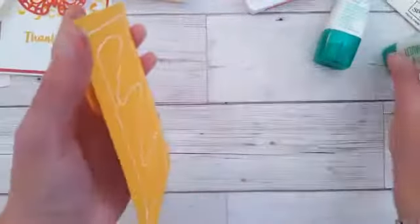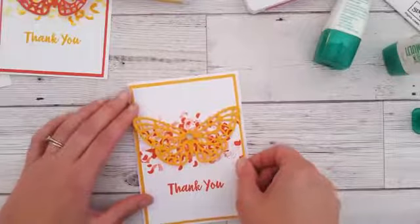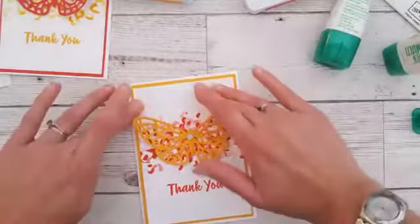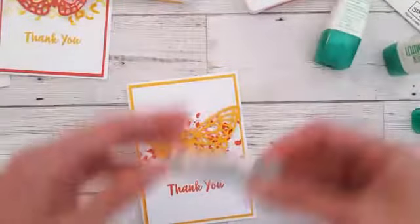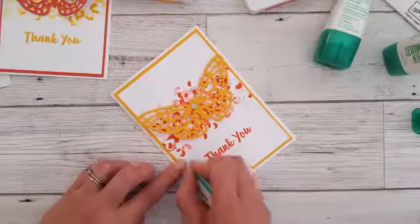And then we just finish this one off. Like so. How simple is that? How easy is that? And again, you could make that in all sorts of colours. Now I'm just going to rub out my little boo-boos here on the side.